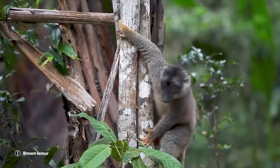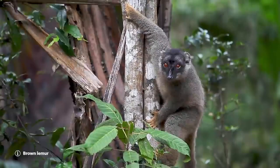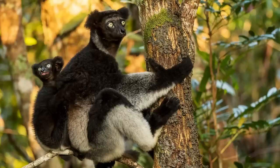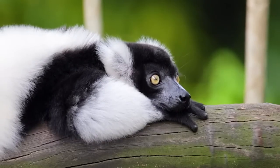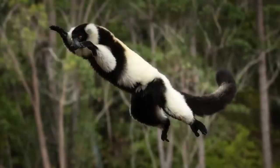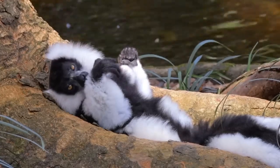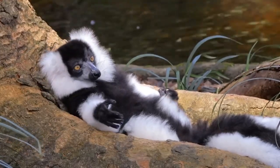The diversity of lemur species in Andasibe-Mantadia is also impressive and includes several of the most endangered. The black and white ruffed lemur comes from the same genus as the red ruffed lemur and lives for an average of 19 years, although the oldest individual recorded in the wild lived to an incredible 37.